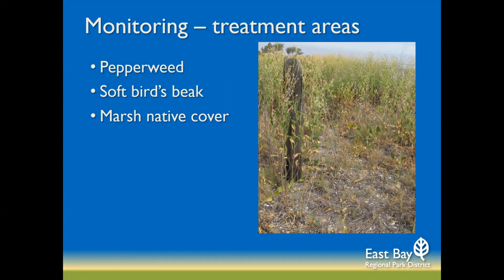So in terms of monitoring, part of this habitat enhancement plan obviously involved monitoring the treatment areas. We had 3 objectives. The first was to measure the reduction of pepperweed. The second was to keep track of the soft bird's beak population, which is growing adjacent to the treatment areas. And we're also going to keep track of the native cover of the marsh and ensure that other invasive non-native plants are not filling in where the pepperweed is killed.